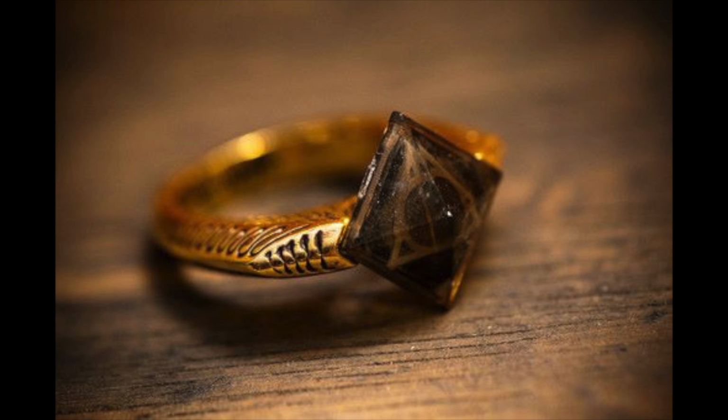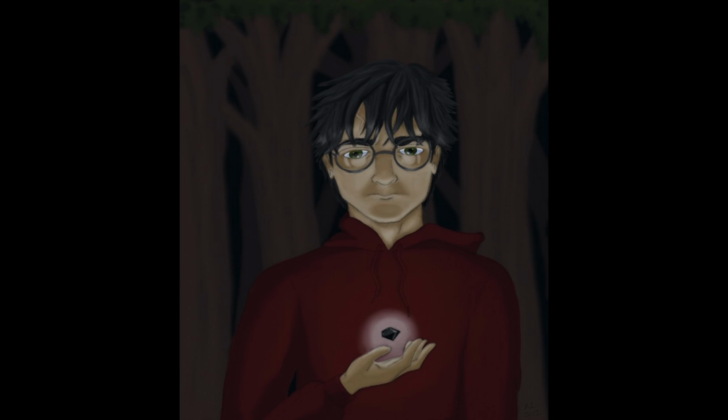However, despite the stone's power, I definitely feel it is an object clouded with dark magic, similar to a Horcrux with one difference. The Horcrux can tie the individual to the world of the living, whereas the Resurrection Stone can tie the user to the land of the dead.